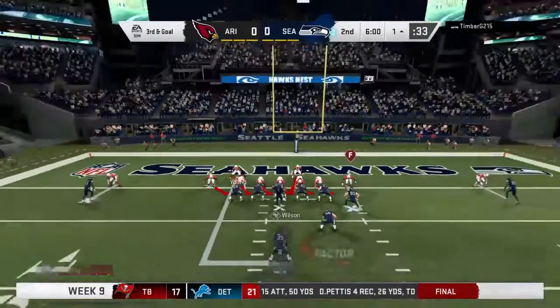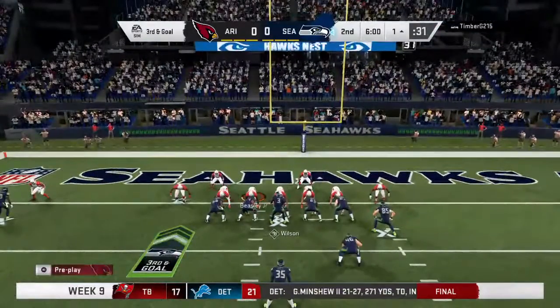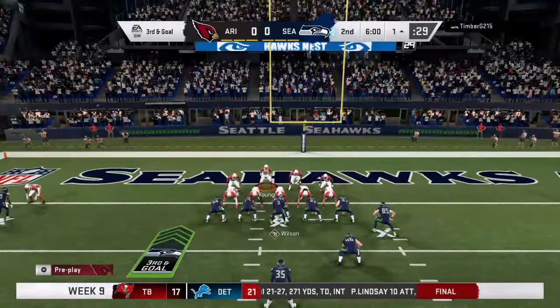Now a 3rd and goal situation as this Arizona defense tries to stand tall once more.